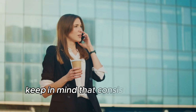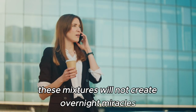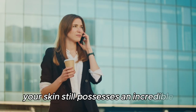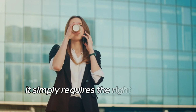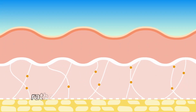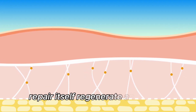Keep in mind that consistency is the most important factor when using natural skincare. These mixtures will not create overnight miracles, but with patience and regular use, the results can be remarkable. Your skin still possesses an incredible ability to regenerate, even with age. It simply requires the right nutrients delivered in the right way. Each of these combinations works in harmony with your body's natural processes rather than fighting against them, gently encouraging your skin to do what it was designed to do: repair itself, regenerate, and renew.